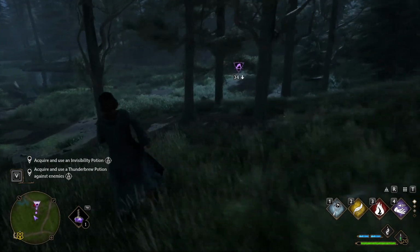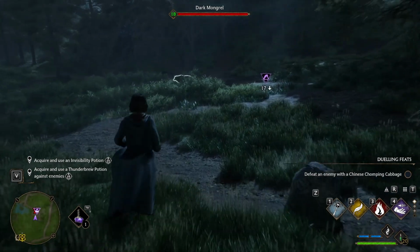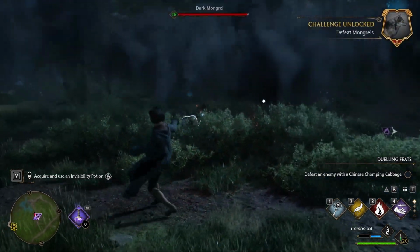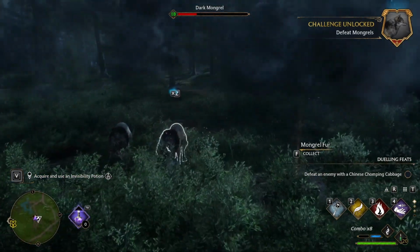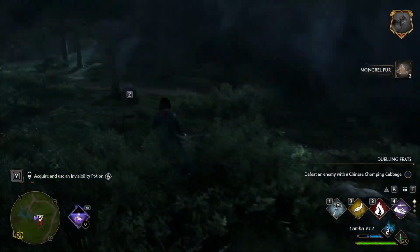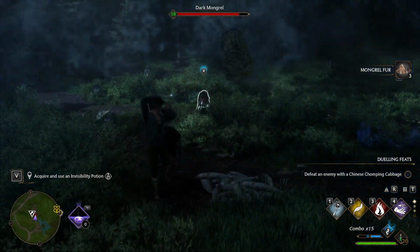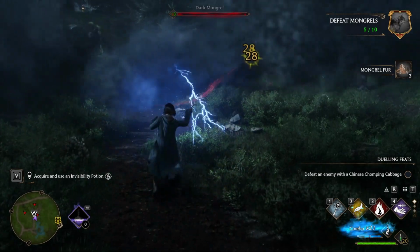I'm almost there. Only 85 meters away. I'm here. So, go ahead and use the Thunderbrew. There's just deer right next to the mongrels then. Okay, I'm in combat. So that's that.